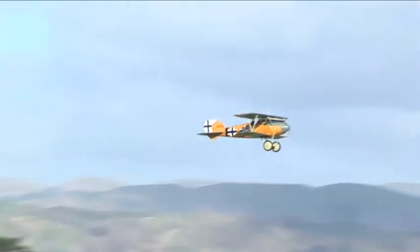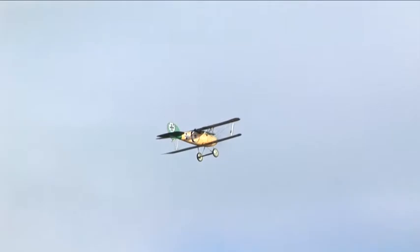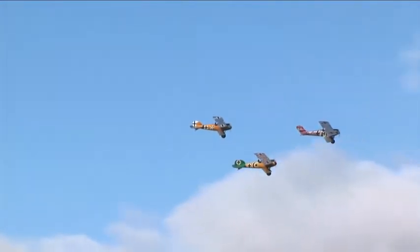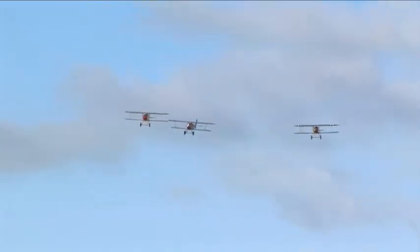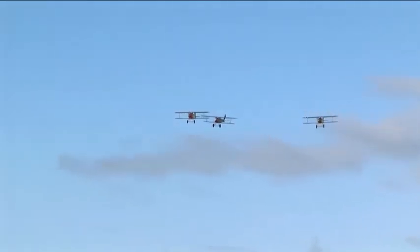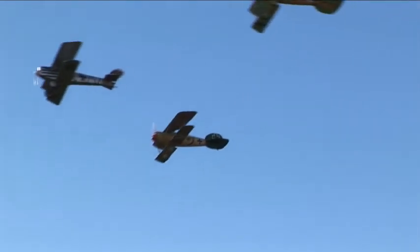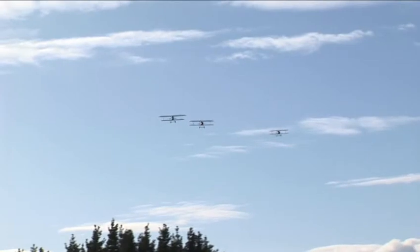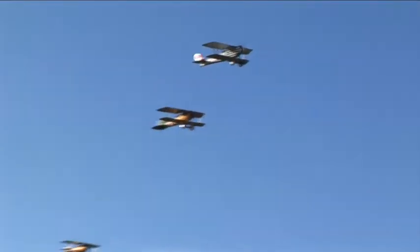Yeah, so as I was saying earlier, the D5A Albatros. The pass, here's a photo opportunity for you all. The D5A and the Pfalz, synonymous with the advancement of German aircraft design.